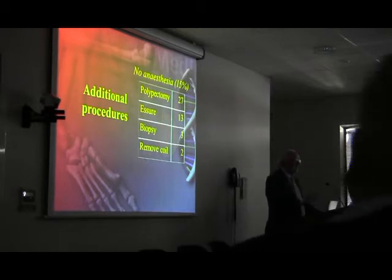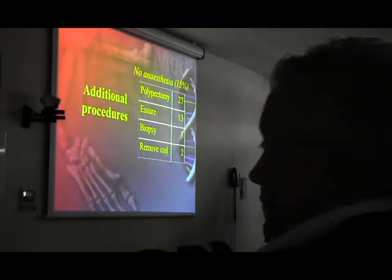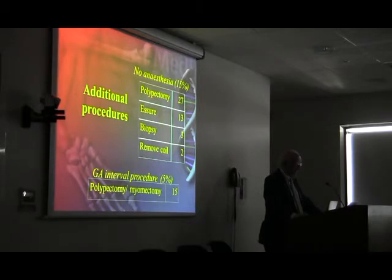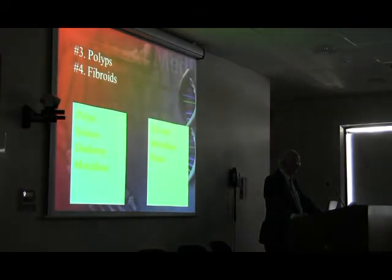Now, additional procedures. Mary was talking about additional procedures that you're doing here. We did an audit in Mullingar. We looked at polypectomies, sterilizations, biopsies, fibroids, etc. And since that time, there's probably a bigger proportion of women coming through for removal of fibroids. I'd imagine that's much more of the workload nowadays. Times move on. Now, 5% went on to have a GA interval procedure, be it myomectomy or whatever. So most of the procedures are being carried out as see and treat, and not that many are going through to surgery.